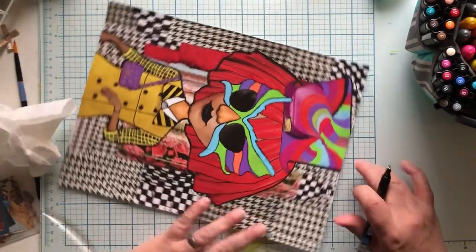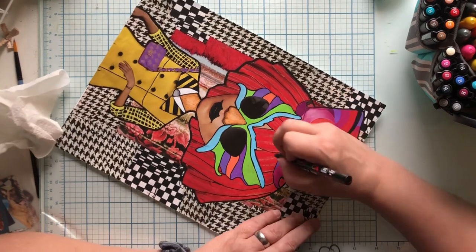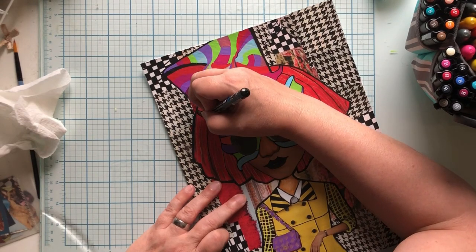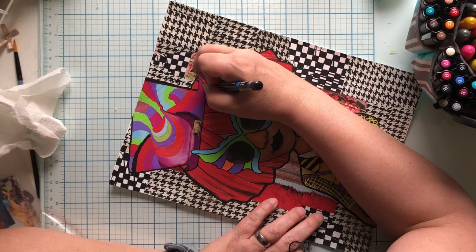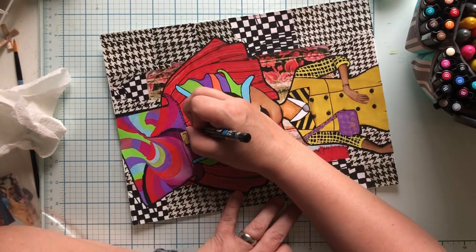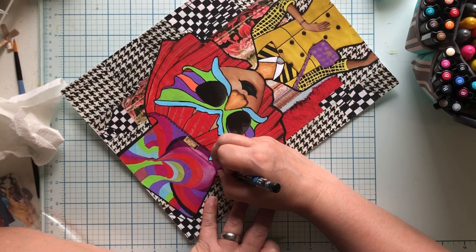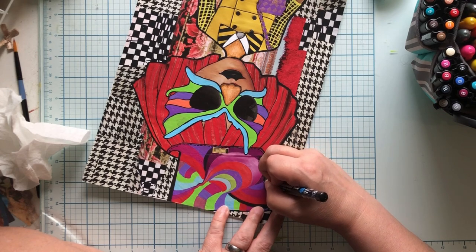Okay. So now we are going to outline this. There we go. And I am going to put a little bit of stitching around here. Probably nobody but you and I will ever notice this. But it doesn't matter because it's all the little things that you do that add up to a really cool magazine collage.